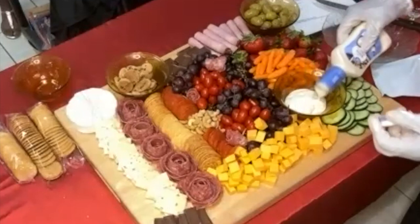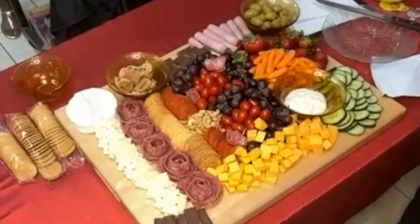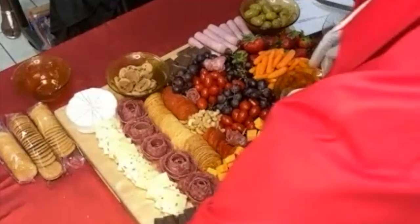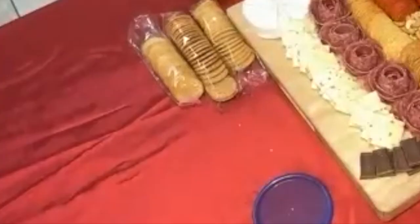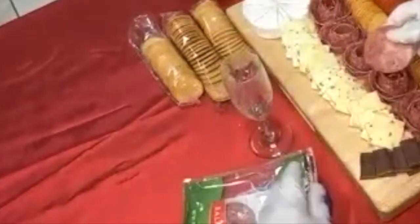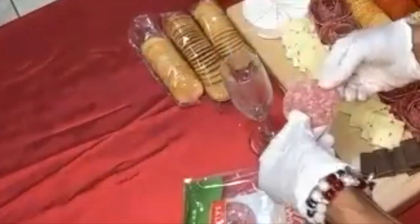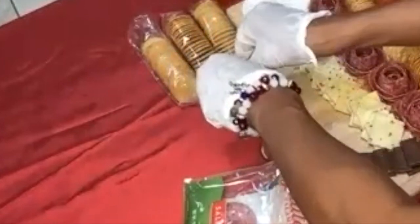We have another person that couldn't get the roses. With the roses, if you take a champagne flute, and I've got a few pieces of some more salami left, ladies, and take it and fold it. Am I in the camera angle right now?